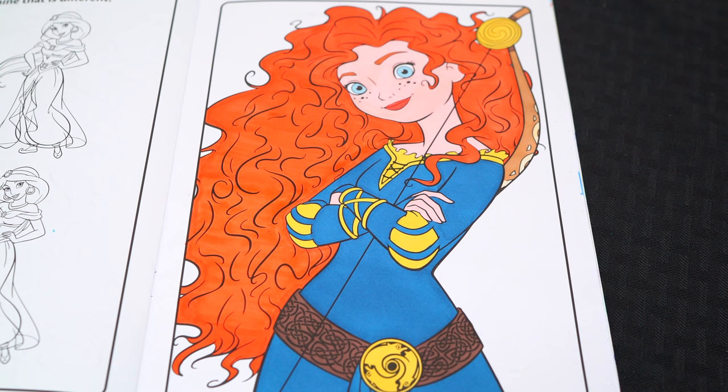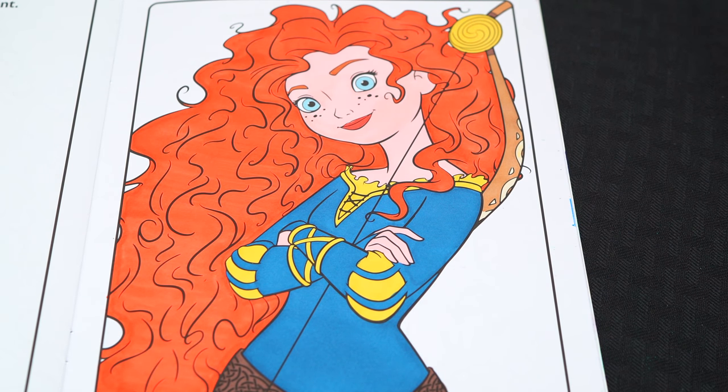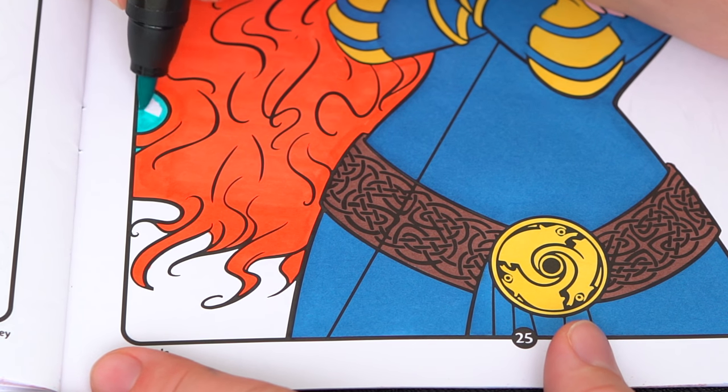Okay, I'm all finished coloring in Princess Merida. What a brave princess! Next, let's color in the background a light aqua blue.